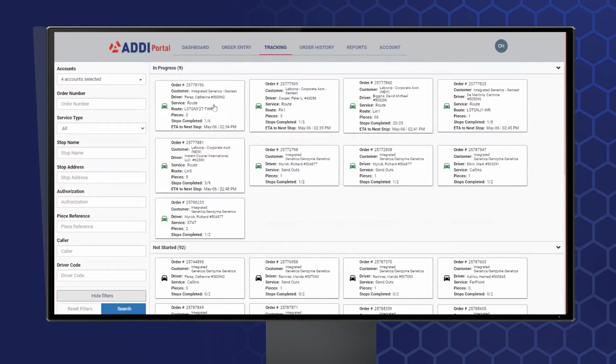You can see which account it is, what's the route name, how many pieces are on that route if we're doing piece scanning for you, completed stops, and a key feature for the routed work, so we're defining that as 3 or more stops, is an ETA to the next stop. So very quickly, you can get all the high-level information you need about each route that's in progress.